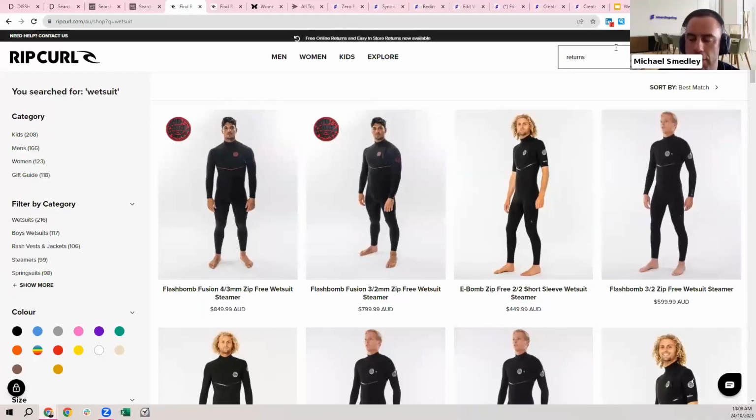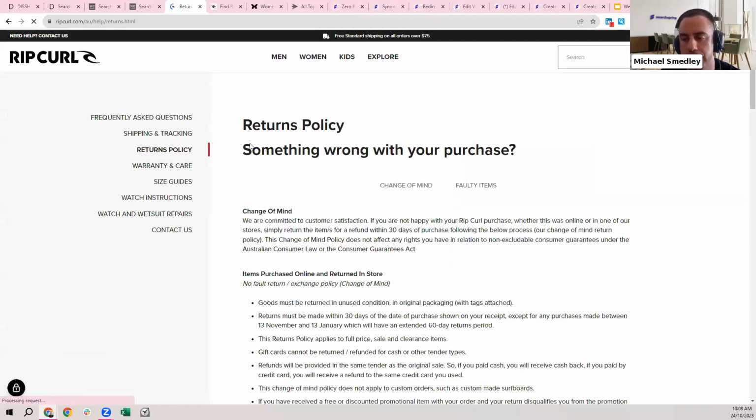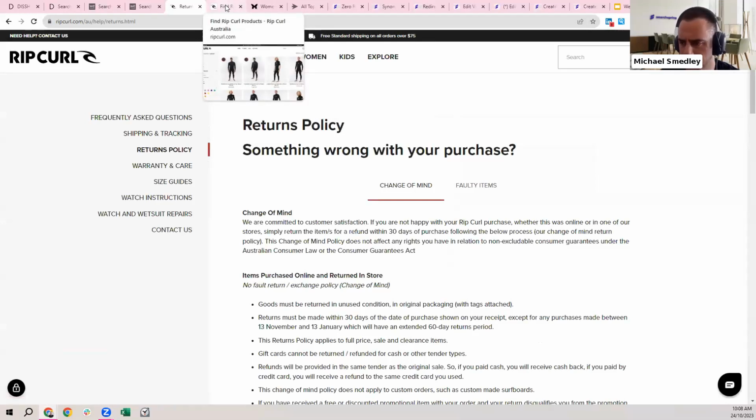Given you're on the topic of returns, I thought I'd quickly just touch on that as well. You can see I'm searching now for returns on Rip Curl. If I search for that, we have redirects as well as those synonyms. So just returning to that returns policy, just continuing on what Alex was saying about that.